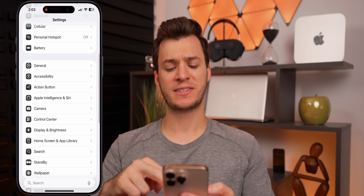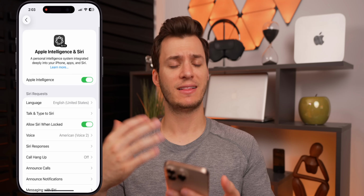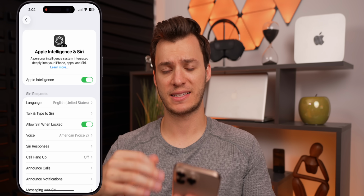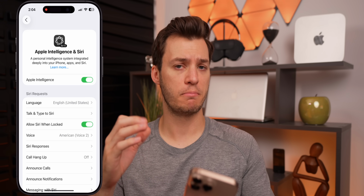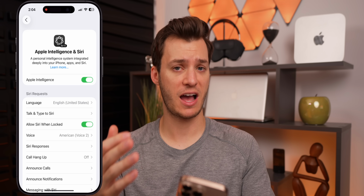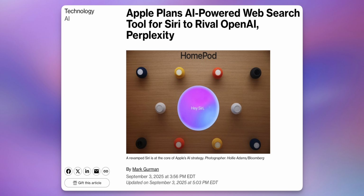Now, if we head into our settings and go to Apple Intelligence and Siri, let's talk about a new Apple Intelligence feature that's coming in the next several months. So most likely in March of 2026, we're going to see a new AI feature from Apple, because we got a report this week from Mark Gurman that says LLM Siri with World Knowledge Search is coming early next year.